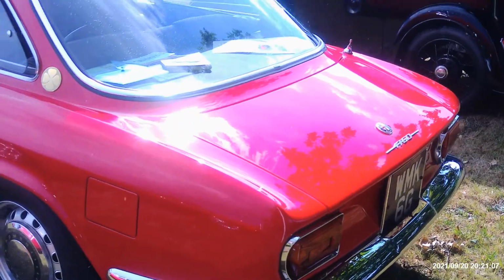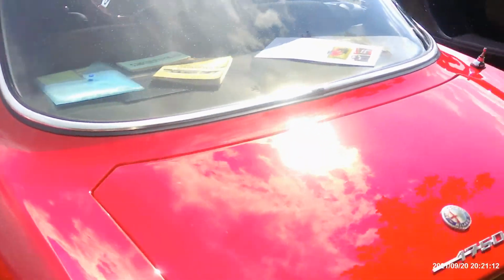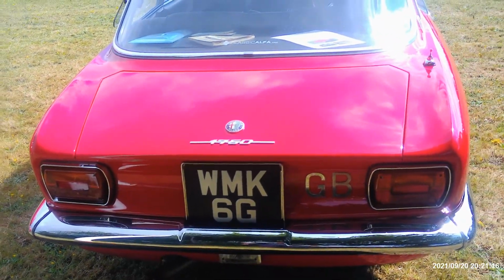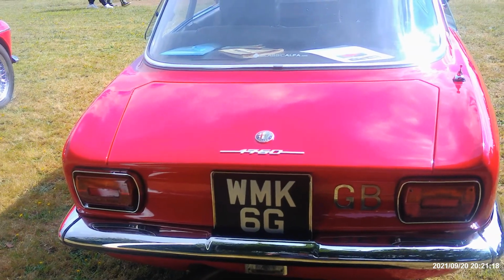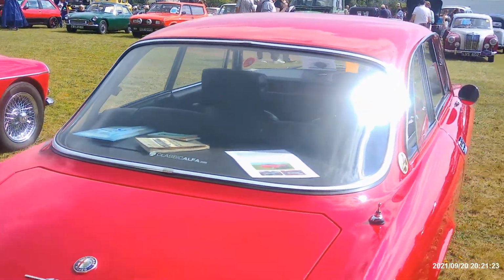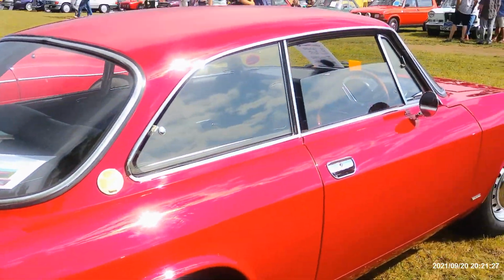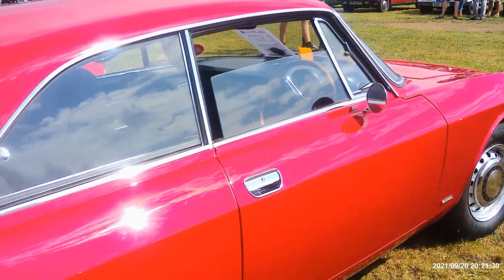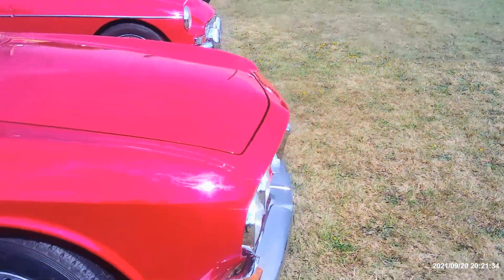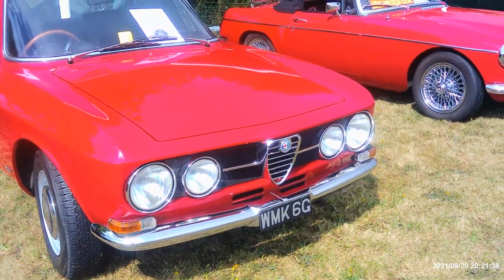Lovely Italian designs. You see, old Italians certainly know something about car design, don't they? Well, certainly in that age anyway, which was probably about 1968-69 vintage. And that is probably my favourite of the show so far. Very nice.